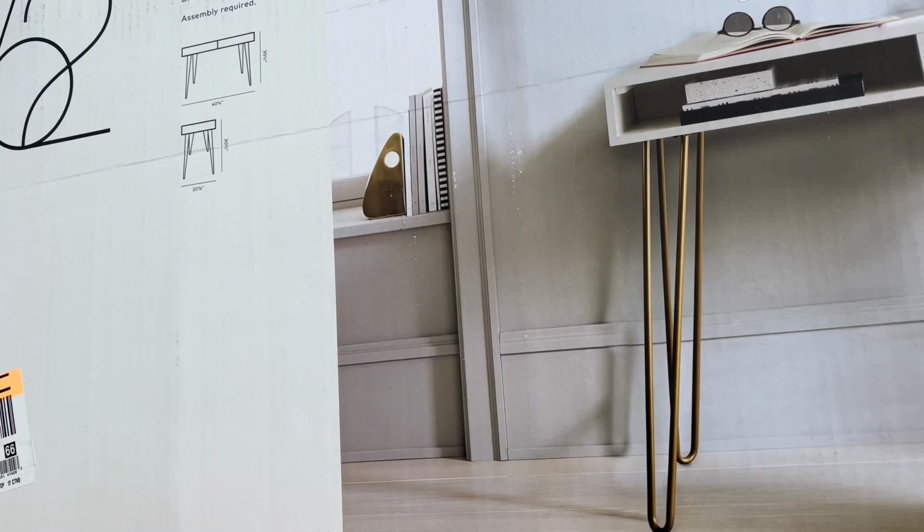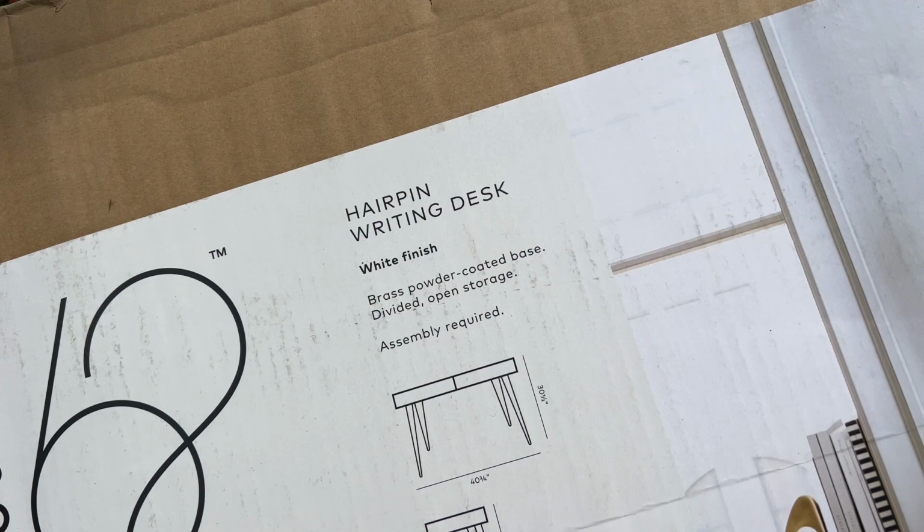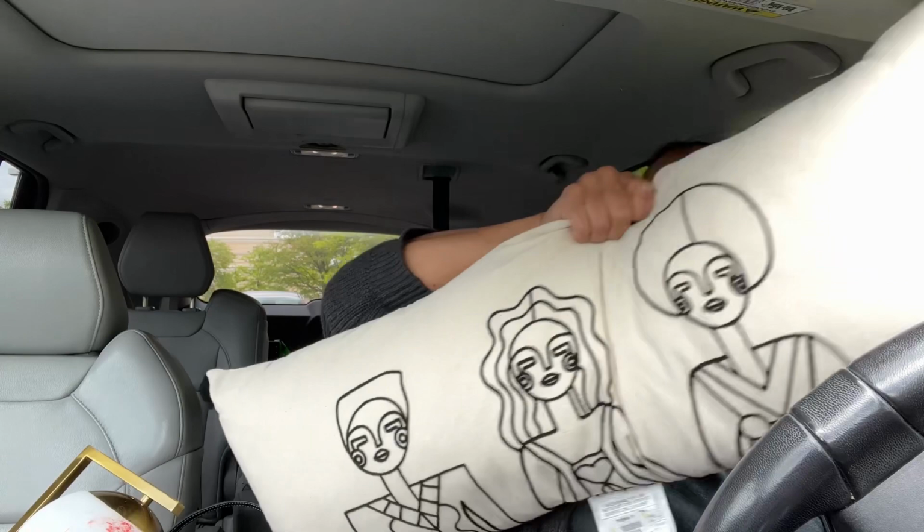Hairpin writing desk, white finish, brass powder-coated legs. And again, I have the lamp also for $5. Yes, but isn't this cute? I love this pillow for $5. I'm glad I picked it up. I would have paid $15 for this, but $5 is perfect. And then the lamp, it's gonna be so cute.